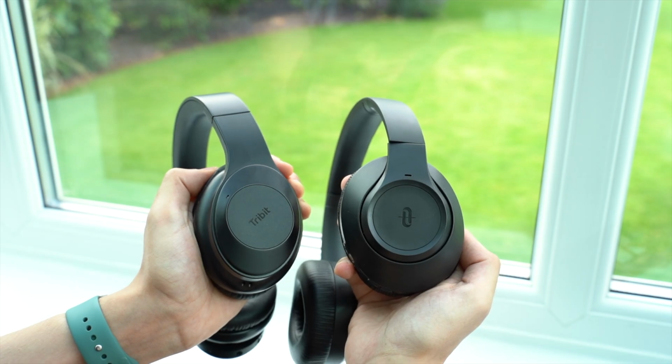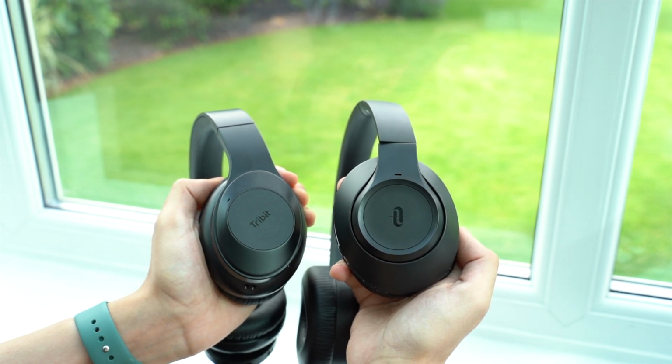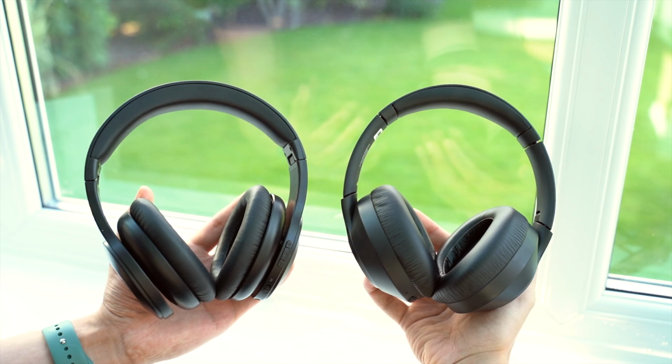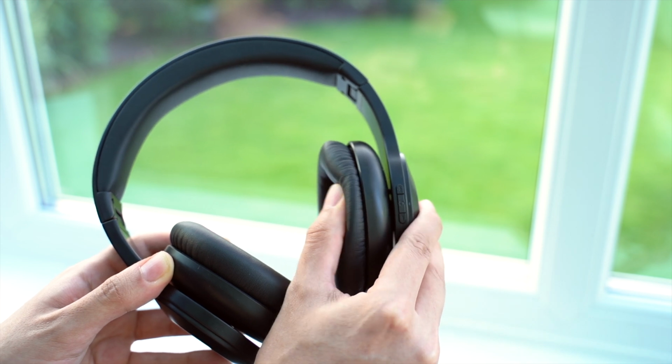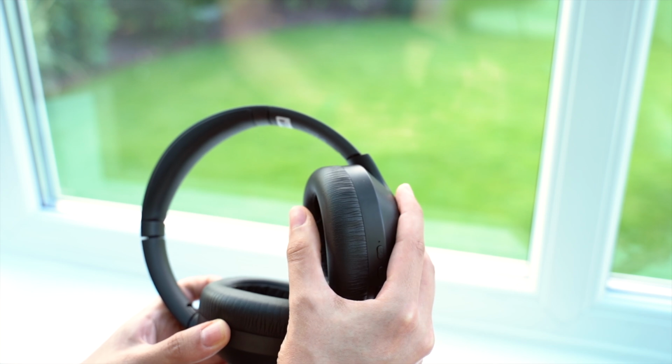The ear cup shapes are quite different too, with a traditional rounded style for the TaoTronics and a narrow, more ergonomic shape for the Tribit headphones. They have almost identical padding to the headband, but on the ear cups, the QuietPlus have soft yet robust padding, whilst the SoundSurge padding is thicker and more plush.